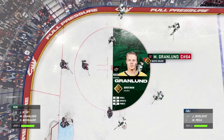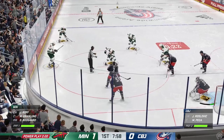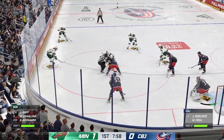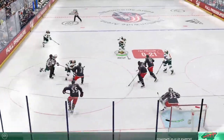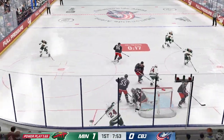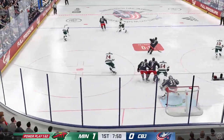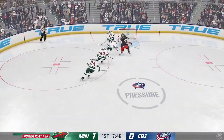Granlund's out there on this power play, and you know he'll be looking to use his zone ability to help the team score here, guys. Let's see how things play out. Minnesota's won the draw. Oh, he's doing absolutely everything he can to keep his team in this game, James. Unbelievable save. On the line.